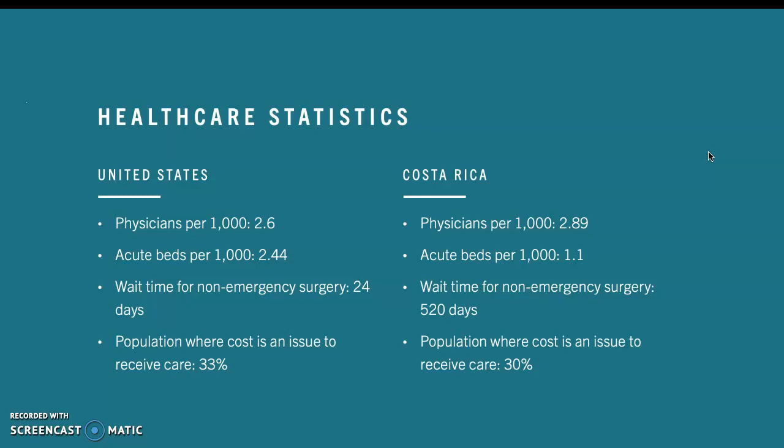The acute beds per 1,000 citizens in the United States is 2.44 and is drastically lower in Costa Rica at 1.1, which can become an issue especially in times of crisis, like during the COVID-19 pandemic, when ICU beds are critical to receive care for those in critical condition. Wait times for non-emergency surgery differ drastically between the two countries. In the United States, it's an average of 24 days of waiting versus 520 days of waiting in Costa Rica.